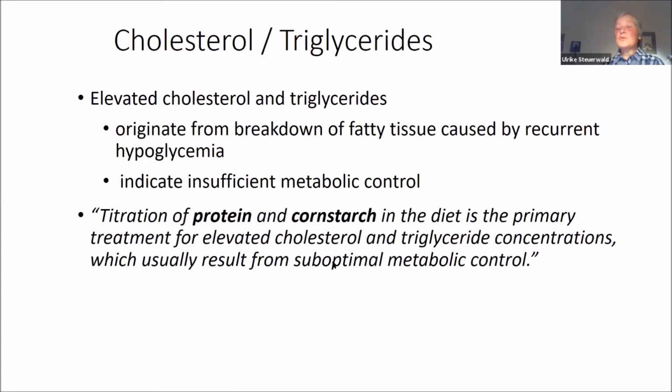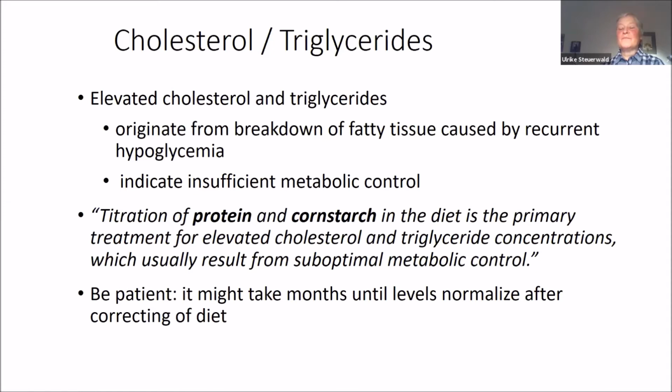How to treat that? Don't use medicine for that, but just use the right amount of cornstarch and protein to get a better metabolic control. And be patient, because it might take months, very often 3 or 4 or 5 months, until this, especially the cholesterol, will go down again.